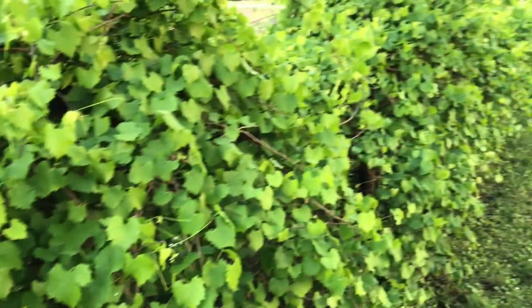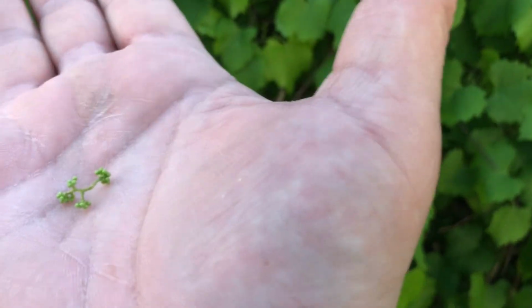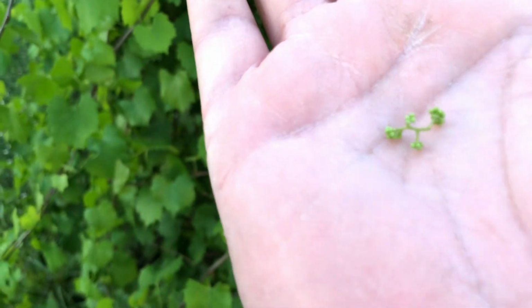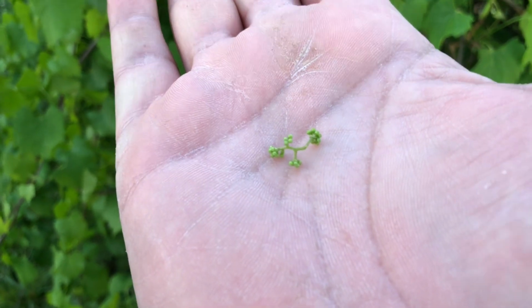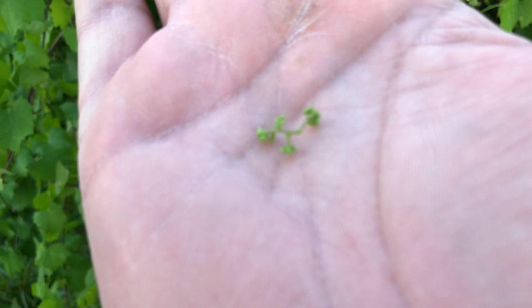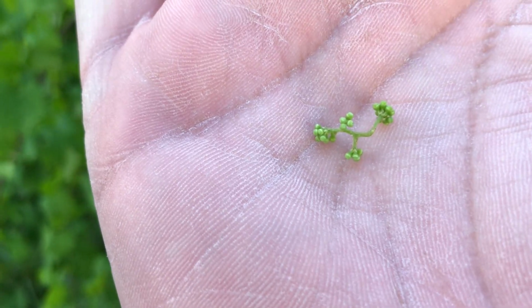So we have grapevines. And look at this. Baby grapes. There's little baby grapes. My hands look super awesome, like I should be a hand model, pretty much. Look at that. Focus. Man hands. Look at that. Little baby grapes. They're all over.